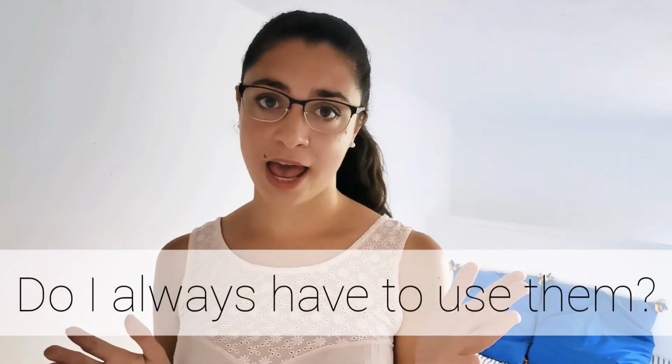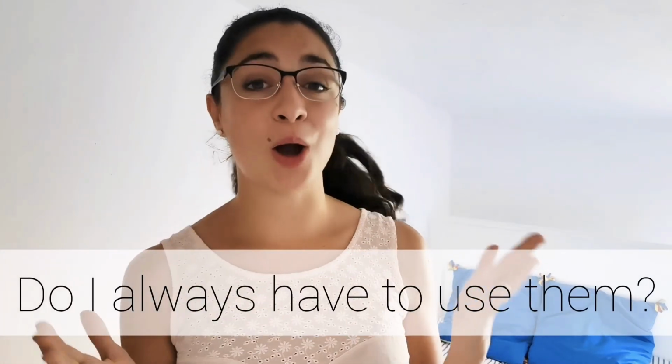Do I always have to use phrasal verbs? No. Keep in mind that phrasal verbs are for informal English. So if you're addressing a formal audience, you will rarely use them. The good news about that is that most phrasal verbs have a non-phrasal verb equivalent. So instead of saying carry on, you can say continue. Instead of saying let down, you can say disappoint. You will sound more formal, that's right, but it's fine.